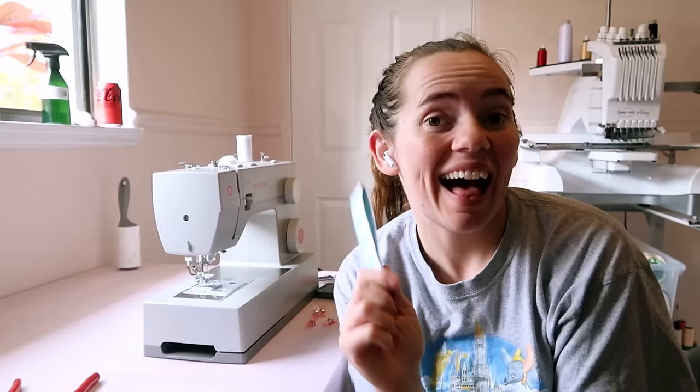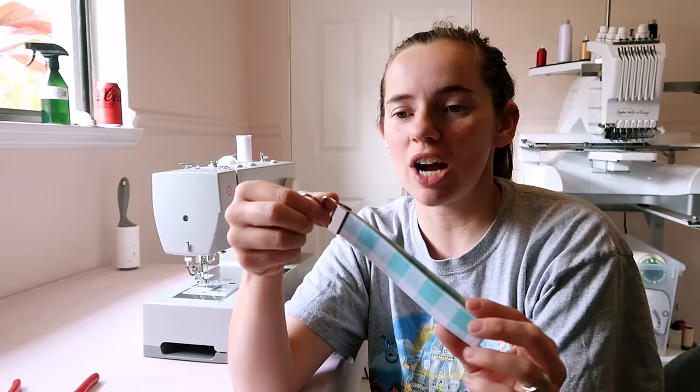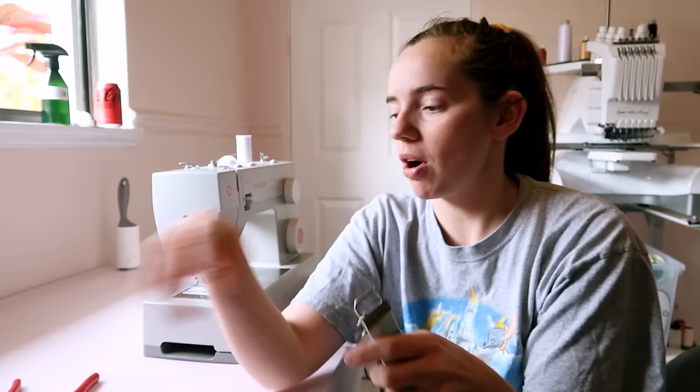First try. I think that looks so good. I might do a couple more practice ones and try to figure out the different sizings of things. I'm going to try to have a small, a medium, a large, and then an extra large size. Definitely the hardest part of that was putting on the key fob hardware.